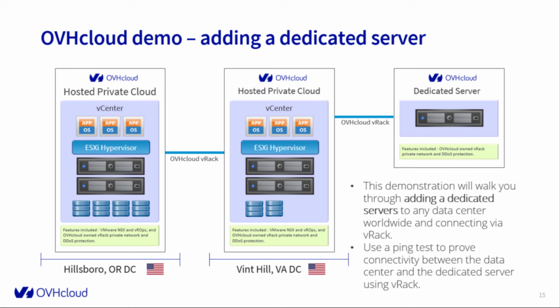Administrators can now add resources from the OVH Cloud control panel without needing to work with their service providers' network teams. One common use case is where customers run their backups in an OVH Cloud data center and ship backup copies to a dedicated storage server in a different geography with no ingress, egress, or regional charges. In this next demonstration, we'll add a dedicated server in London to the environment and connect via VRAC.